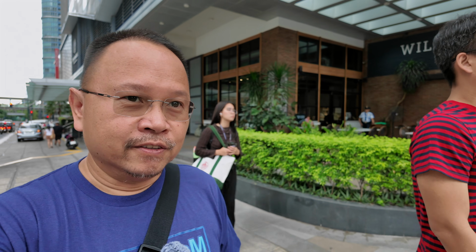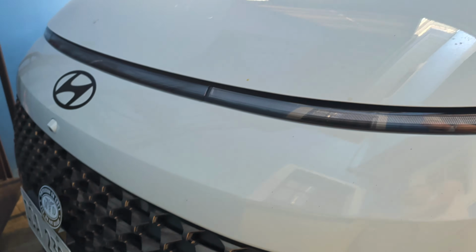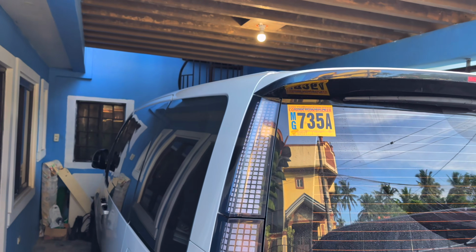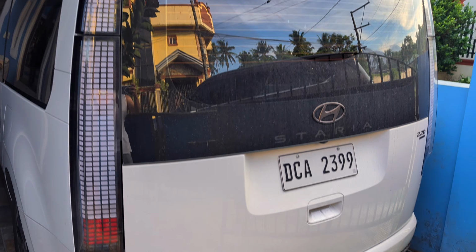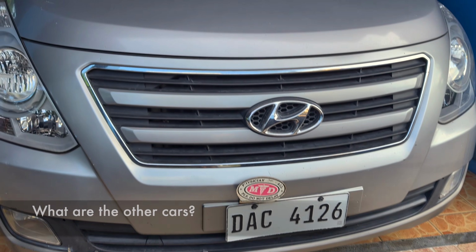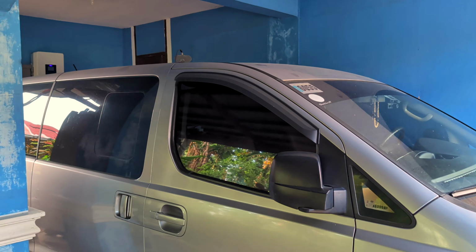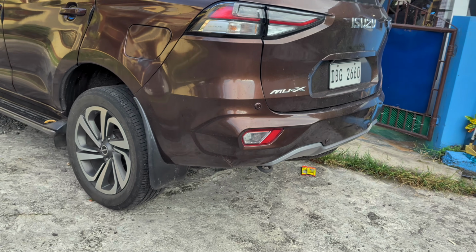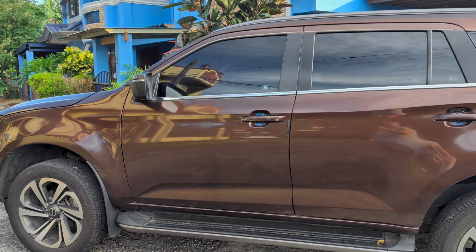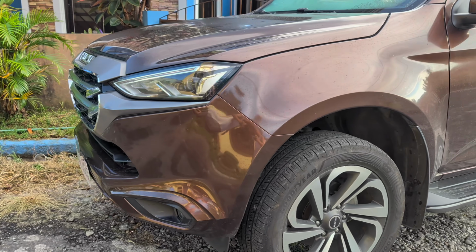They are in the market of getting a 3-row SUV. They currently have a Hyundai Staria, which is a really nice 3-row SUV, and they also have a Hyundai Starex. So we're gonna go and check it out. Oh, and the other car that they have is an Isuzu MU-X, which is a mid-size SUV, but they like having the bigger SUV size. But we'll see what he thinks about the 3-row Model YL.